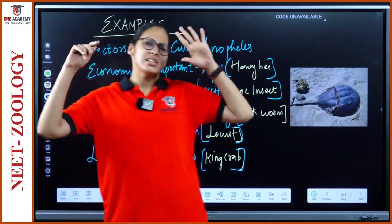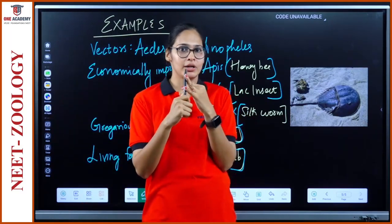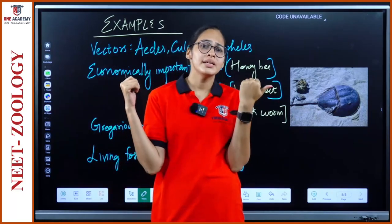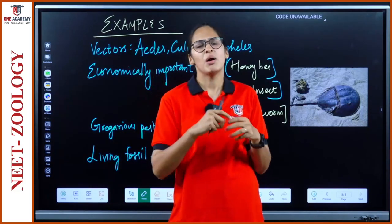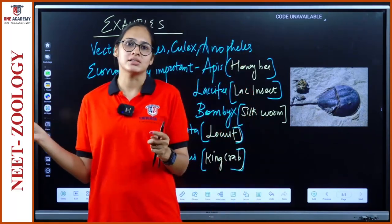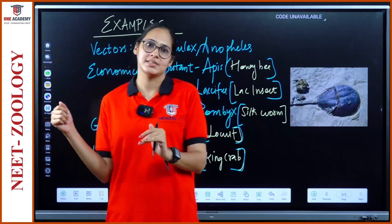Vectors are like a general fact: Aedes, Culex, Anopheles. Then coming to the important ones: Apis, economically important, honeybee; Bombyx, silkworm; Laccifer, lac insect. In the case of gregarious species, Locusta, locust. And living fossil is Limulus or king crab. What is a living fossil? Living fossil means organisms living now, but showing primitive characters. Animals living in this period, but showing very old characters.